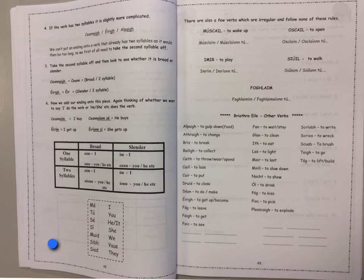Okay, so we see if the verb is two syllables, it's a wee bit more complicated. So words such as "ceannaigh", "éirigh", and "ullmhaigh". Okay, so the first thing we need to do is take the second syllable off, because it would be far too long if we put something onto the end of that. So take off our "aigh" or our "igh". Okay, now once we take the second syllable off, then look to see whether it's broad or slender. So the "ceann" is broad. Okay. "Éir" is slender. Okay.